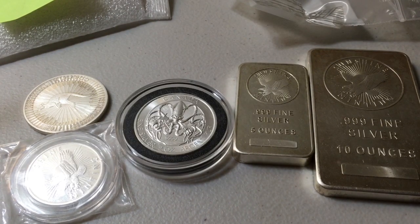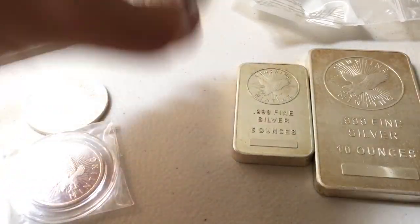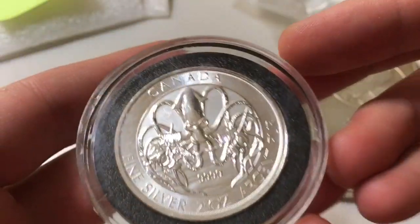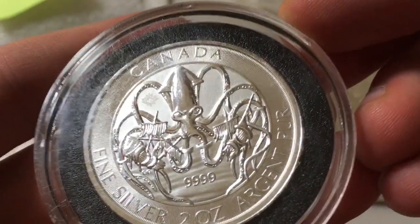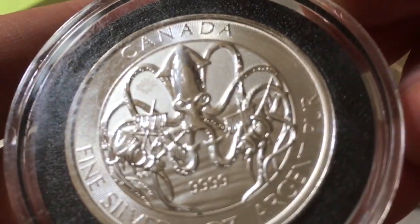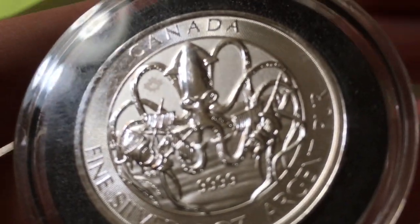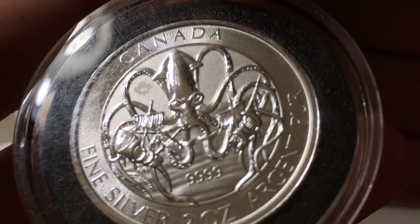So I've been talking about it a little bit. I've been briefly mentioning it in my recent live streams and my recent videos that I had a brand new piece of silver coming my way, a coin I've never owned before, and a denomination of silver I've never owned before. It's my very first 2 ounce piece of silver. And I'm pretty happy with it. So it has the Kraken. Let me give you guys a better look at that. Let's see. I don't know if I can get that to focus all right, but that's probably about the best I can do.